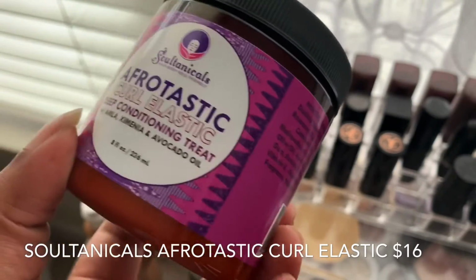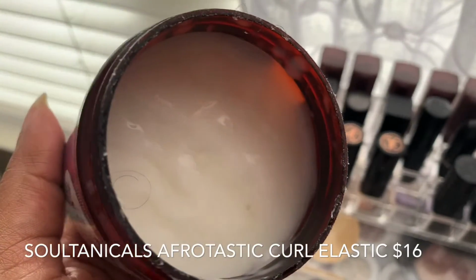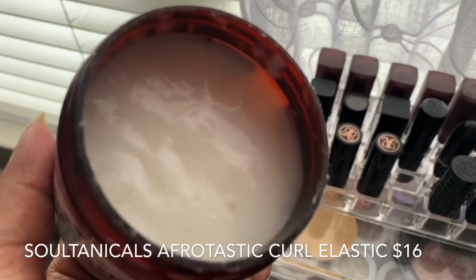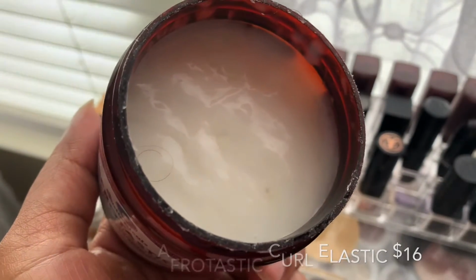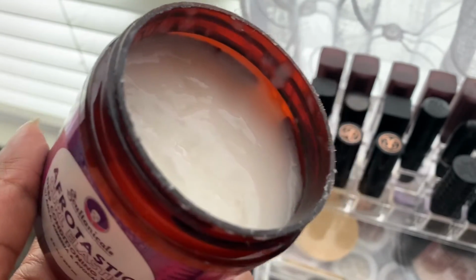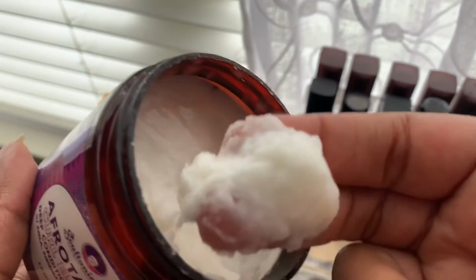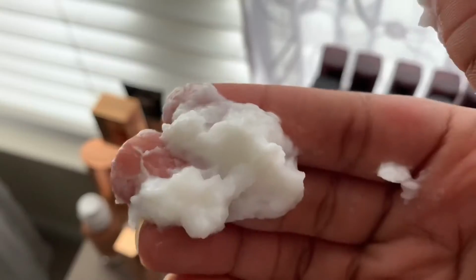So I find this one to be very moisturizing, but it also comes in on the back end and gives you that little bit of punch of protein that gives you that little bit of extra strength. If you have annoying moisture slip, that is basically the moisture version of that deep conditioner. So if you like Minoan Moisture Slip, you will more than likely really enjoy Afrotastic. But I feel like Afrotastic comes in and just gives a little bit more extra elasticity and some extra strength.